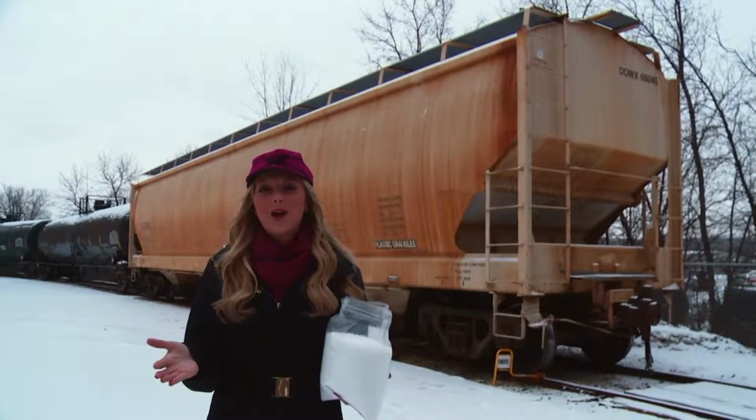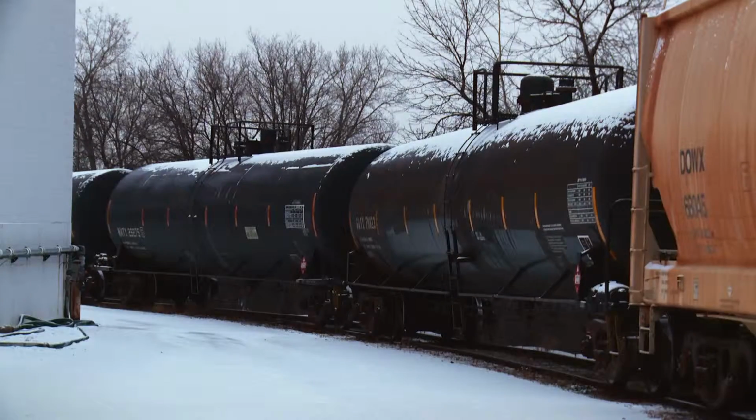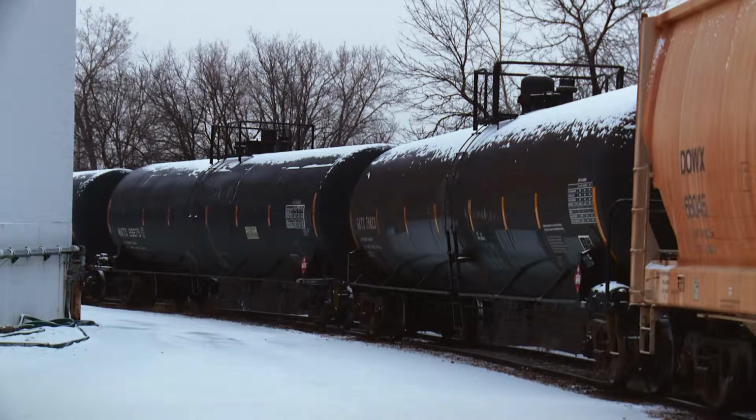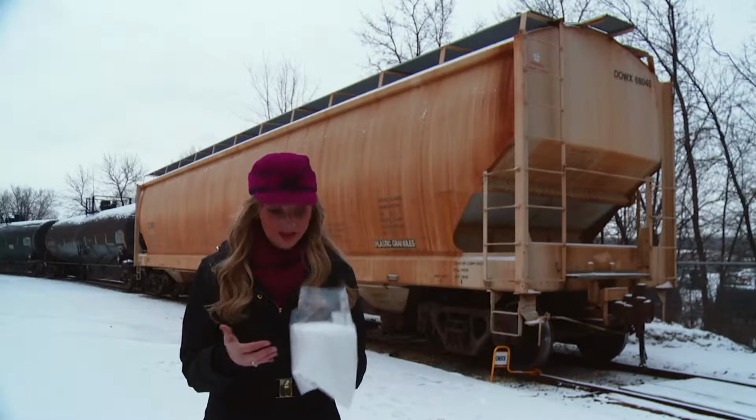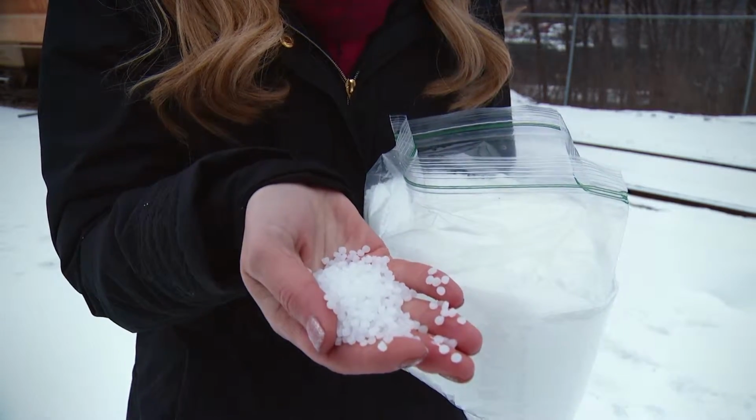So the first step of the process is all the raw materials have to arrive via train. These rail cars behind me are filled with the methanol and also millions of these little plastic pellets that end up transforming into the plastic bottle.